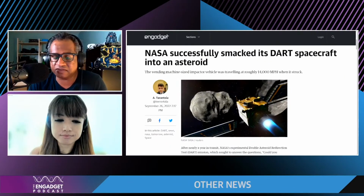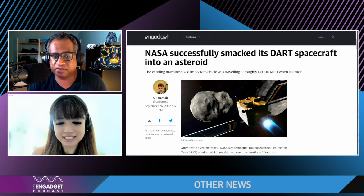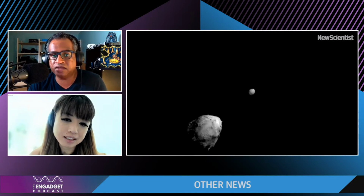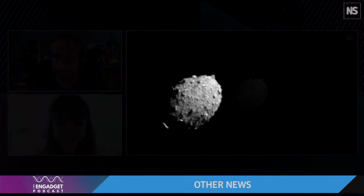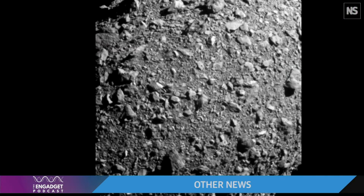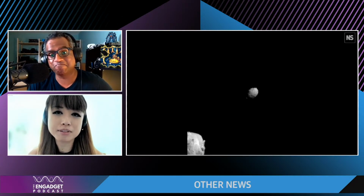Yeah. In other news, a couple other little bits. NASA successfully smacked its DART spacecraft into an asteroid. This was a test. I remember reading about this too, and you can read our story. Basically, they struck a small vehicle into an asteroid to see if we could potentially use this technique to stop an asteroid that was actually headed for Earth. They did it, thanks to the power of math. This thing was only about the size of a vending machine, so that's cool. We can destroy small asteroids now in case of planet-threatening stuff.